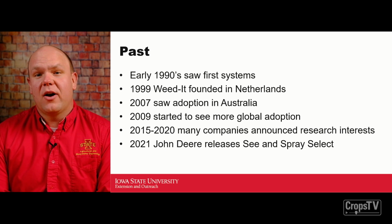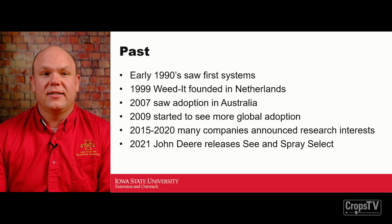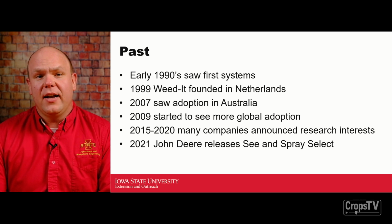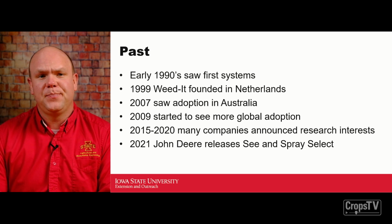This technology's really been around for quite a while. Most people think that this has really been something that's come about in the last 5 years, and that's not necessarily the case. A lot of the first systems started to be introduced and gain publicity around the 1990s. In 1999, one of the main systems that we see today in the green on brown space is the Weedit system, and they were founded in the Netherlands in 1999.